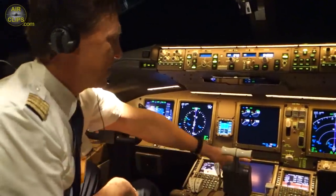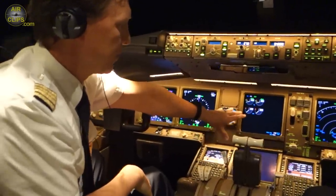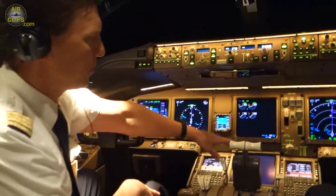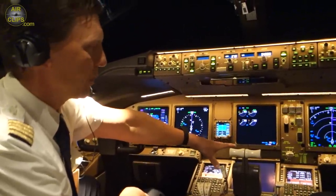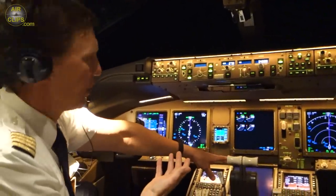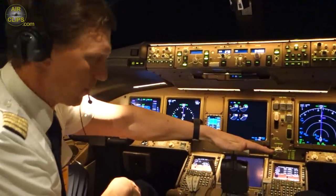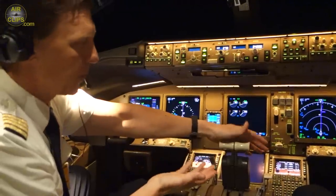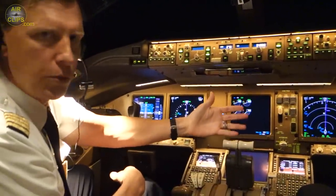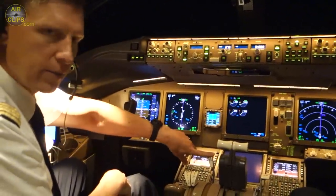Well, in the center, here's the ECAM display. We get our messages. Should a system fail in any way, we would get it shown here, down here, and we would take action accordingly. From there, we move down to the thrust levers. Right now we're in automatic mode, so it moves by itself according to the demand for the flight phase. We have speed brakes.